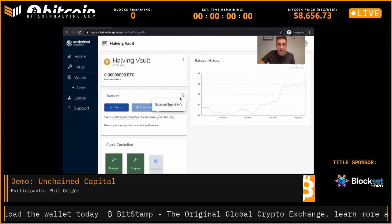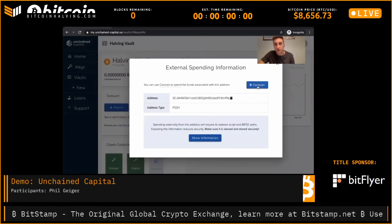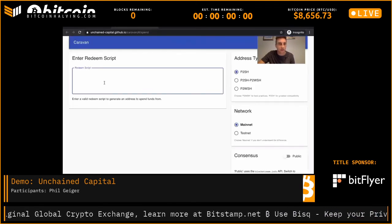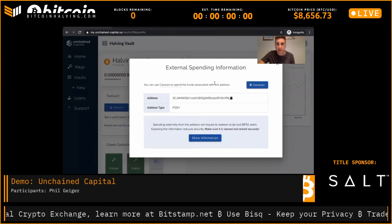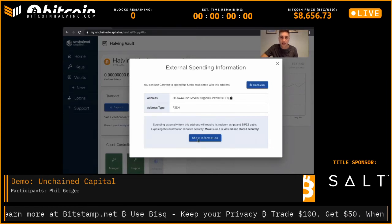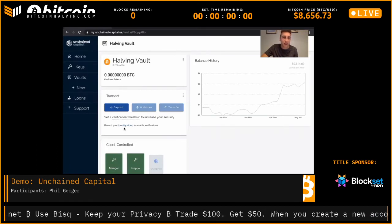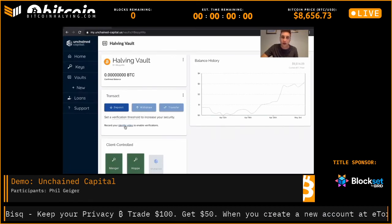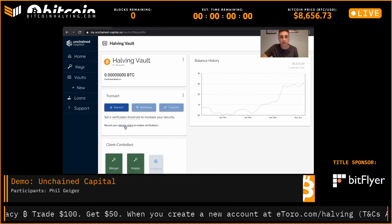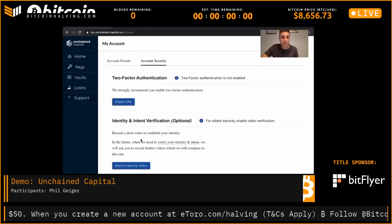So we give, for all our products and services, the external spending information, and we've linked to this really, really cool open source tool called Caravan that allows you to spend your vault address externally from Unchained Capital. So should anything happen to our website, we've engineered around the worst case scenarios, and you can use Caravan as well as this external spending information to be able to recover your funds.